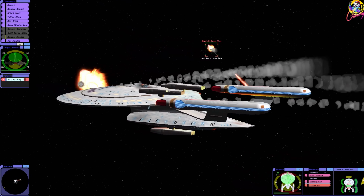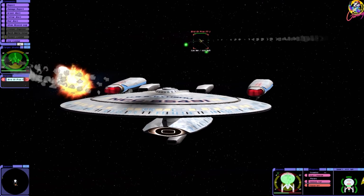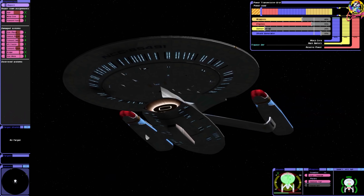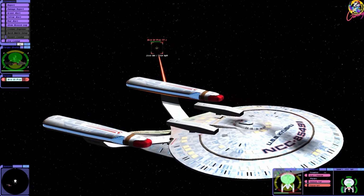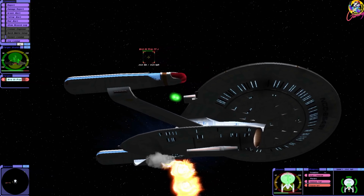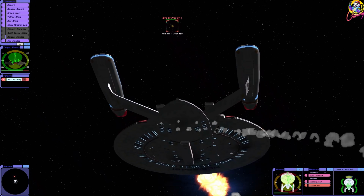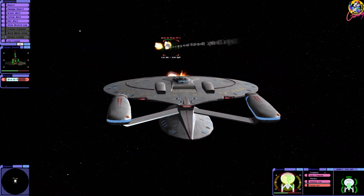Our hull's down to 50%. Ooh! Ooh, that little pulse cannon came in handy there. So for some reason, my forward torpedoes didn't seem to fire then. Not sure why. Oh boy. Do it! Come on! Point blank range. Yes! Torpedoes are back!